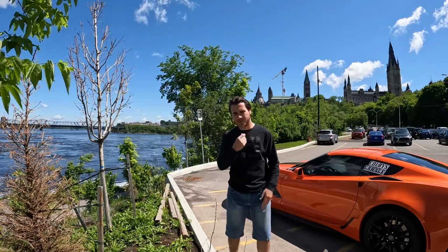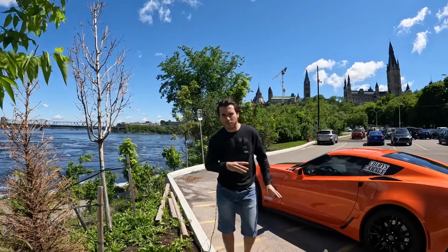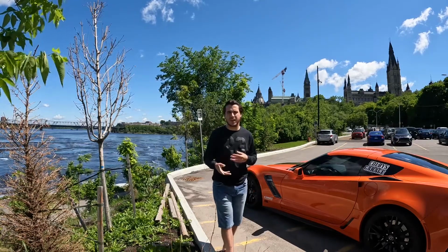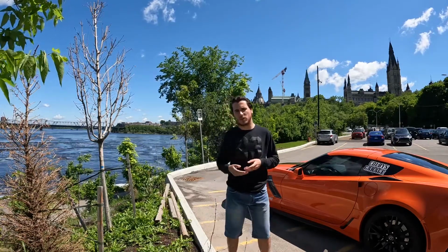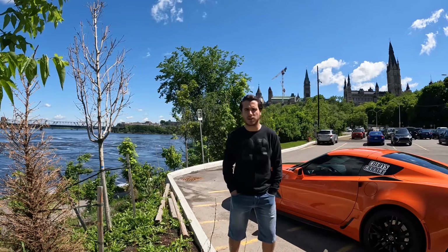Magnaflow and Flowmaster, I'm just going to group them together. I haven't heard too many of them on this C7 platform. I'm just not a big fan of them in general. We do have a Flowmaster on my Camaro SS. It is nice sounding, but I'm going to classify it as, on that car, more of a sporty exhaust. It's not really a very loud one.